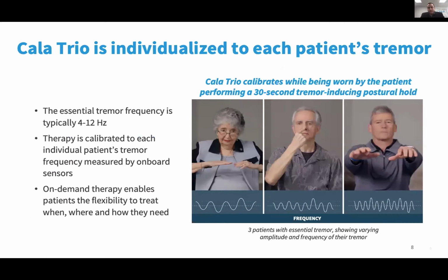So I mentioned before that the Cala Trio is individualized to each patient's tremor. And what that means is when the device is first worn by the patient, they'll perform a calibration in which they hold their arms up and perform a 30-second tremor-inducing postural hold. And the dominant tremor frequency is measured. It turns out that there's some variation in the frequency that the tremor will oscillate in the arms, and it can be different from patient to patient. And so the stimulation frequencies that are delivered to the nerves are actually based on the tremor frequency themselves to try to optimize the therapy.